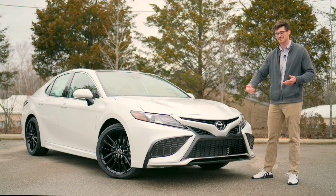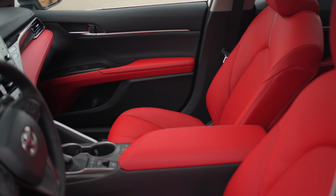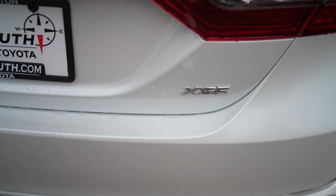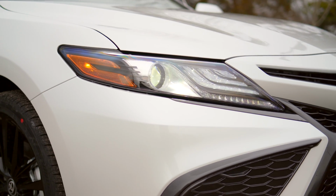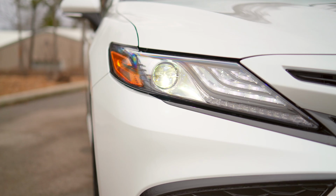Or you can get a car like this, the XSE, with the panoramic sunroof, the red interior. You can even opt it to have ventilated seats, a JBL sound system, and a heads-up display. Though Toyota doesn't produce a surplus of Camrys, making some specs quite elusive in the real world. Plus, the options really make the price climb like a goat on performance-enhancing drugs.